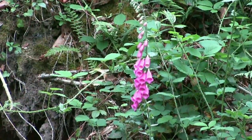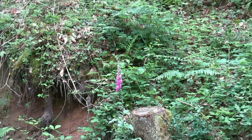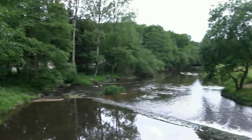What's the name? Digital. Ah, yes. It's a digital, because in Latin it's digitalis. Nearly 7 days to get there, to the ocean.